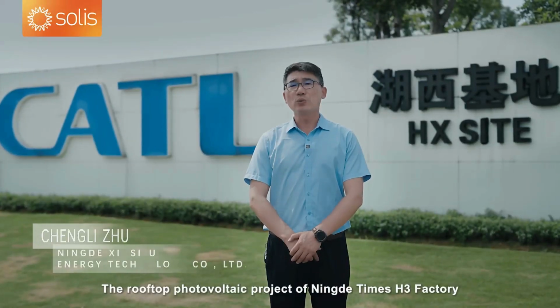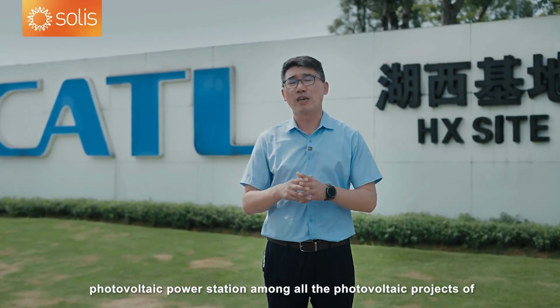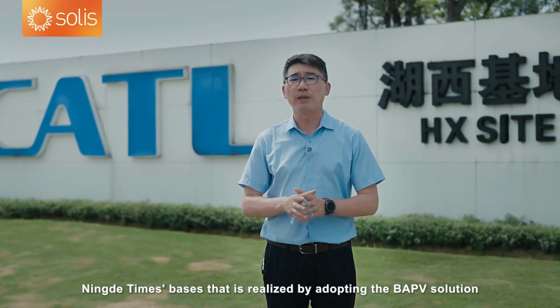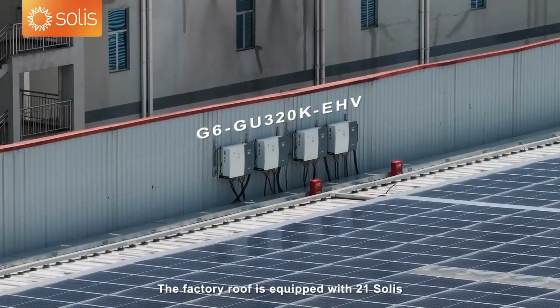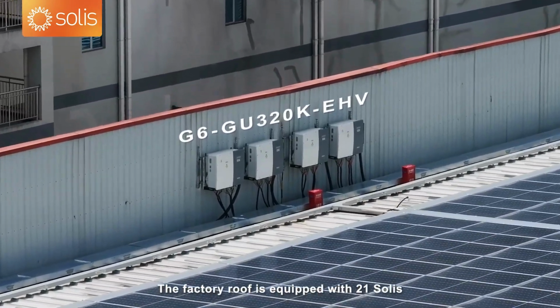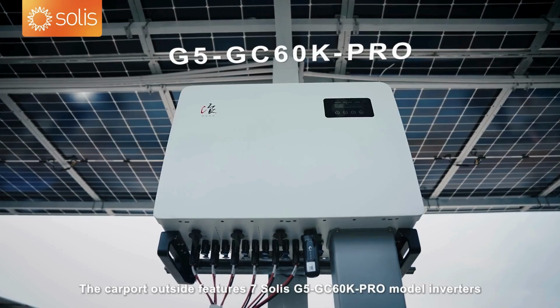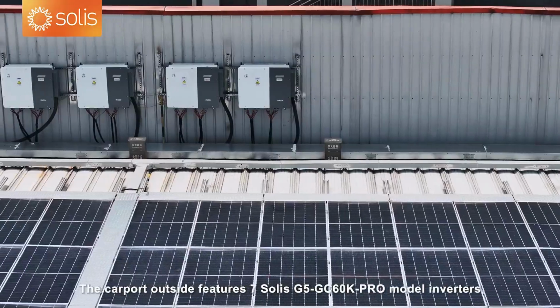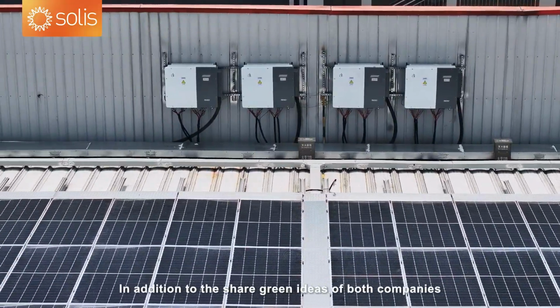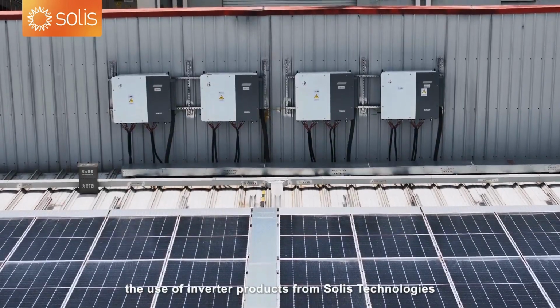The rooftop photovoltaic project of Ningde Town's H3 factory, invested by Ningde Shinsili Energy Technology, is the only photovoltaic power station among all the photovoltaic projects at Ningde Town's bases that is realized by adopting the BAPV solution. The factory roof is equipped with 21 Solis 350kW EHV model inverters. The carport outside features 7 Solis 60K Pro model inverters.